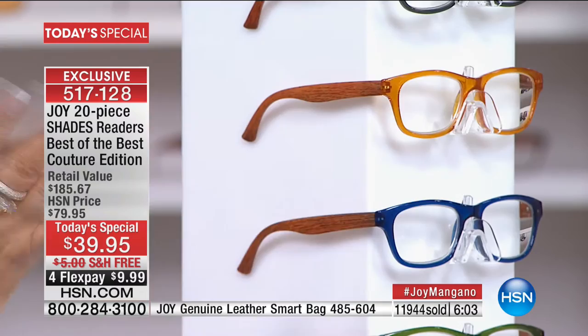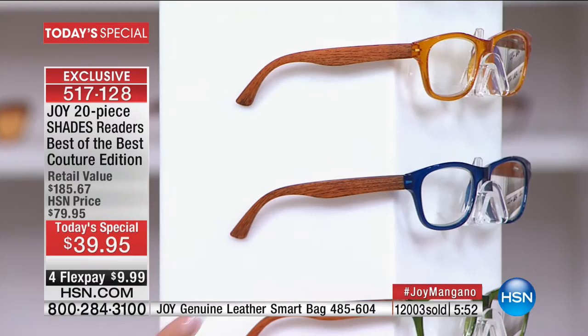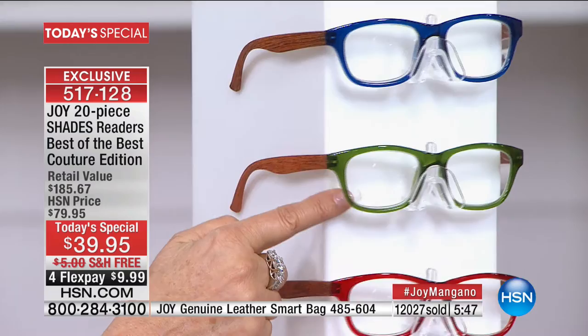And then look at that wood grain, that look of wood grain there. Then the blue, that navy blue. Oh, look at that. How rich is that combination? Oh my gosh. Then the green, which is an olive or a forest green. Look at how pretty that looks.